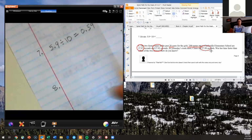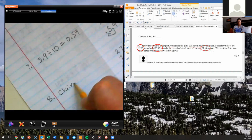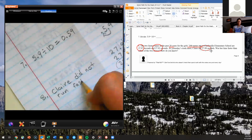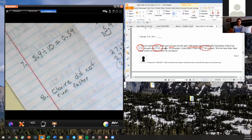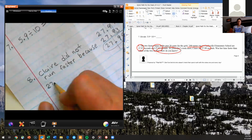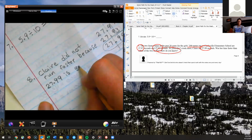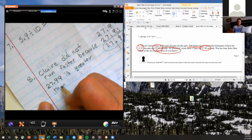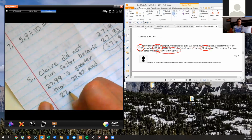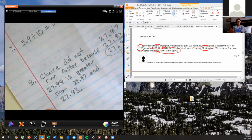So I'm going to put here, and you can make the answer sentence any way you like, but I'm just going to say that Claire did not run faster. Now the key phrase in this question is, how do you know? And you want to be able to tell me because. Claire did not run faster because 27 and 99 hundredths, which is her time, is greater than 27 and 97 hundredths and 27 and 93 hundredths. And I'm going to circle that word because right there.